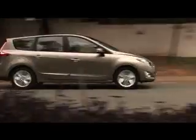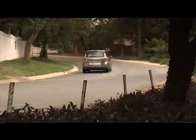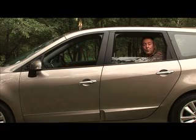The Grand Scenic represents a lot of car for the money. Its combination of versatility, space, safety and equipment levels, together with that third row of seats, make it an attractive family vehicle, while the car-like dynamics ensure that it's user-friendly as well.